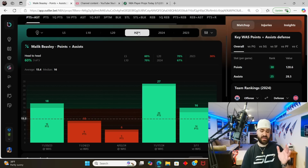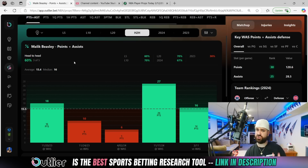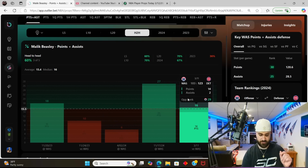And then you look at the head-to-head data. 3 of his last 5 matchups against the Wizards, he's cashed the over, averaging 15.4 points plus assists per game. He's played Washington 2 times so far this year. He's cashed the over both times they played, back on November 17th, and then the most recent matchup literally 2 days ago on March 11th.